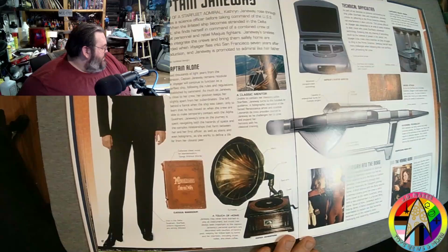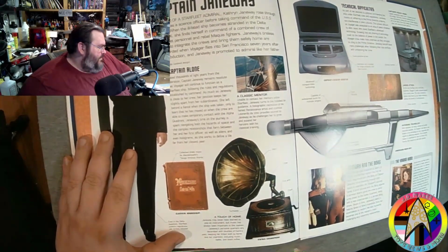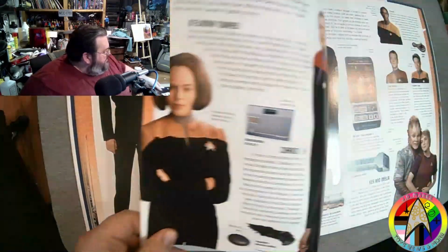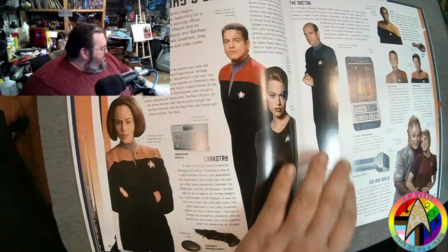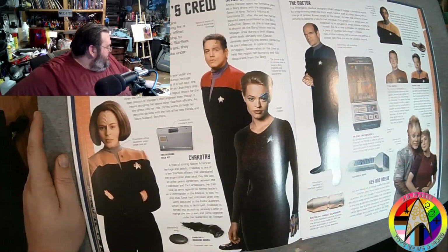I don't remember anything about a gramophone. Okay. Cool. Then we got the 2-page spread on Captain Janeway.